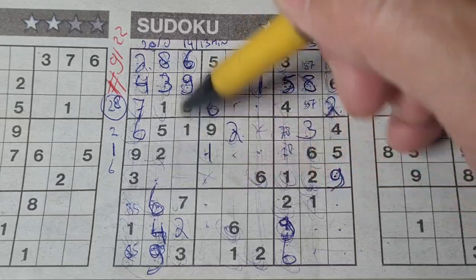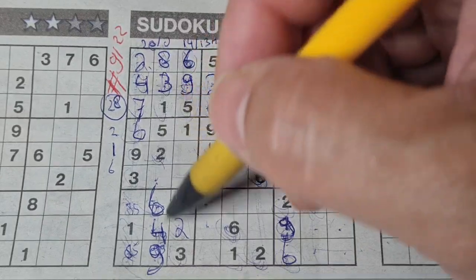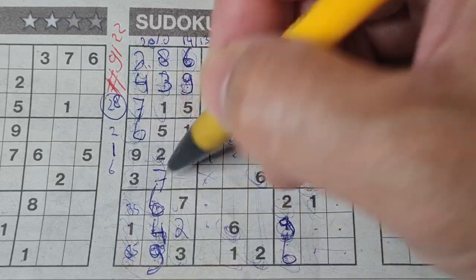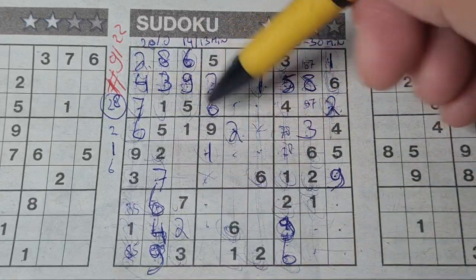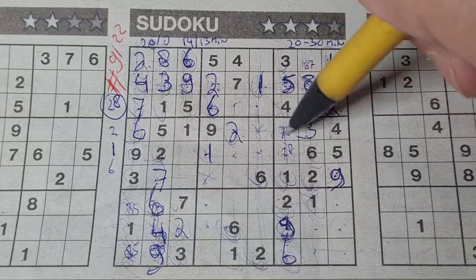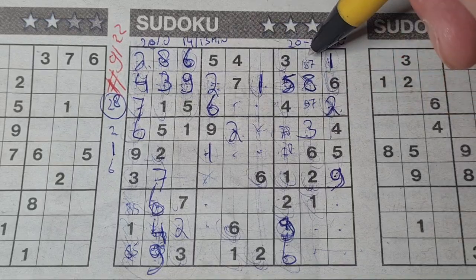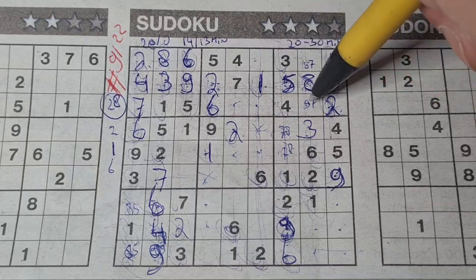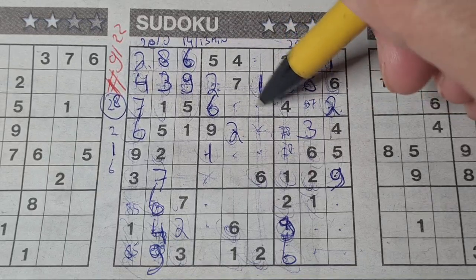1 box left in the second column. The 7 is missing here. 8 and a 4, okay. 7 and 8. Yeah, 9 and a 7. 9, 7, and that. Need an 8 here.